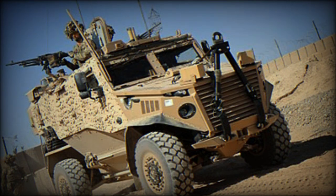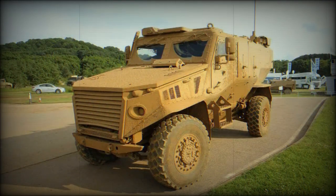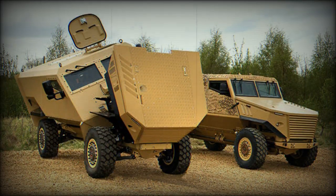The Ocelot is powered by a Steer M16 3.2-litre turbocharged diesel engine, developing 215 horsepower. It is claimed that engine can be replaced in field conditions within 30 minutes. Engine of the Ocelot is coupled with ZF automatic transmission.